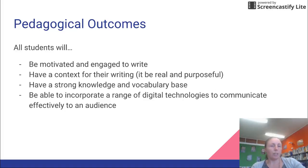Our pedagogical outcomes: all students will be motivated and engaged to write, have a context for their writing, for it to be real and purposeful, have a strong knowledge and vocabulary base, and be able to incorporate a range of digital technologies to communicate effectively to an audience. As teachers, we need to develop higher order thinking, deeper knowledge and understanding, life experiences and connections to the world, critical thinking, cultural knowledge, problem-based curriculum, and more student-directed learning.